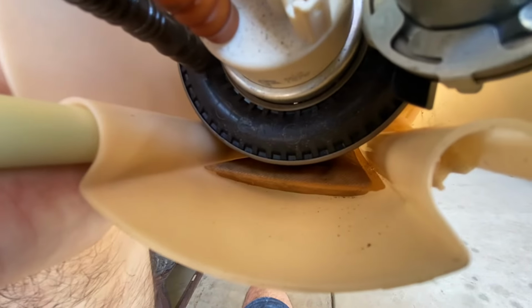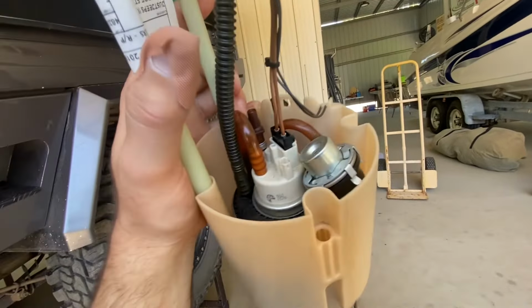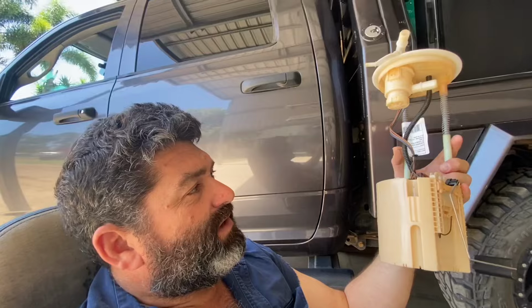And I'm not going to pull this one out to have a look at it. I'm not going to touch this one I bought, just going to put it in as an assembly, but I'm assuming this is what's happening to mine. I don't know for a fact. When we pull it out, I'm going to find out how much is in there, if there's any at all. Hopefully it's the problem.